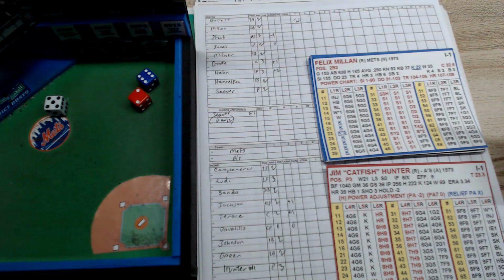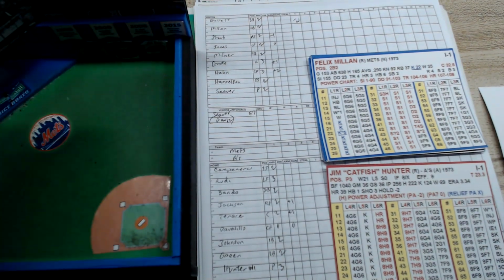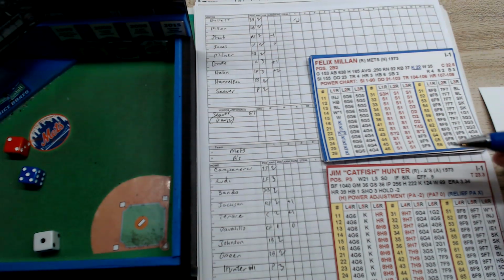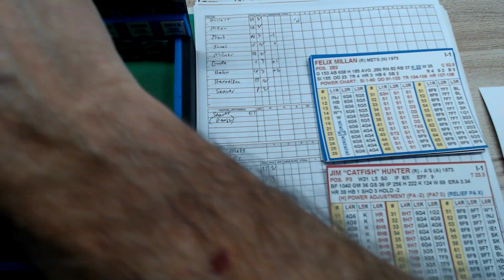Hold rating is a -2, so yeah, we're not going to be stealing. Here's Felix Mian. Here's the pitch. And again, that's a 15, a 2, and a 15, and that's going to be a ball hit to the shortstop. And this may be a double play. So we're going to roll these 2 dice again and see what happens.